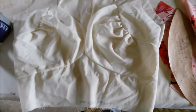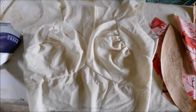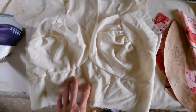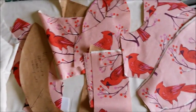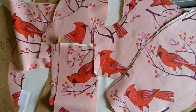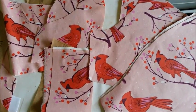This was a mock-up that I drafted when I first originally started sewing this outfit, so I've kept that because over here, as you can see, the beautiful cardinal fabric. So I really don't want to stuff this up, and also I don't want them to fly off in shock.